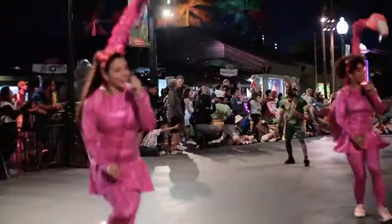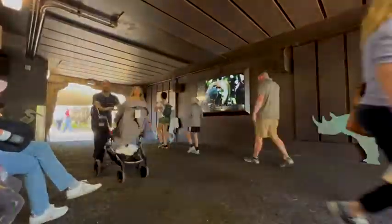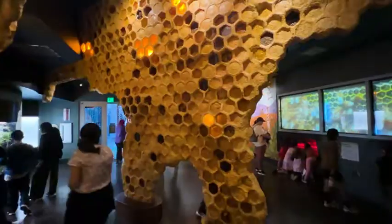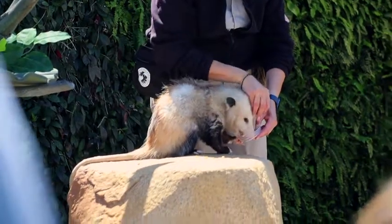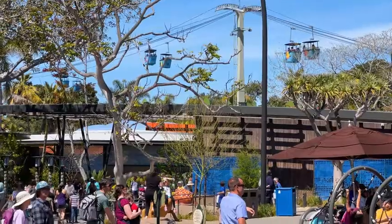Here are our top 10 must-see attractions for your next visit to the San Diego Zoo. First is the Wildlife Explorers Base Camp. The Denny Sanford Wildlife Explorers Base Camp is the newest addition to the park. It's built on the historic Children's Zoo site by the original zoo entrance.